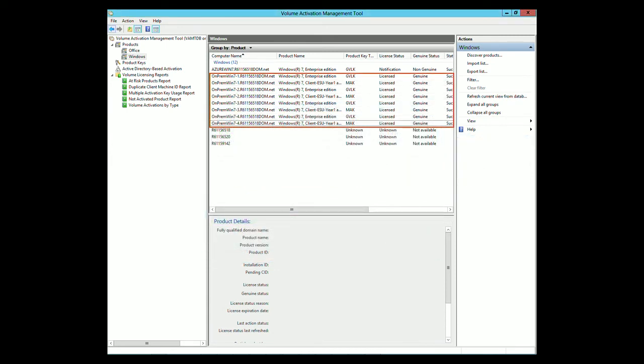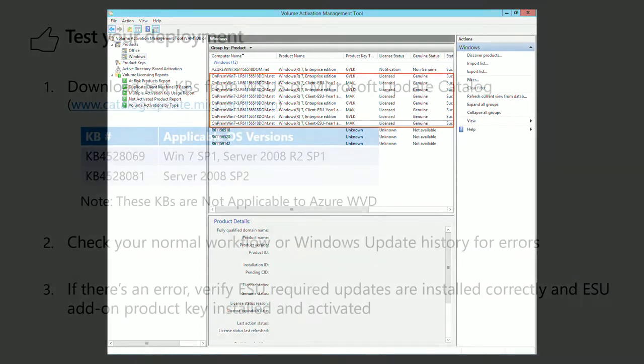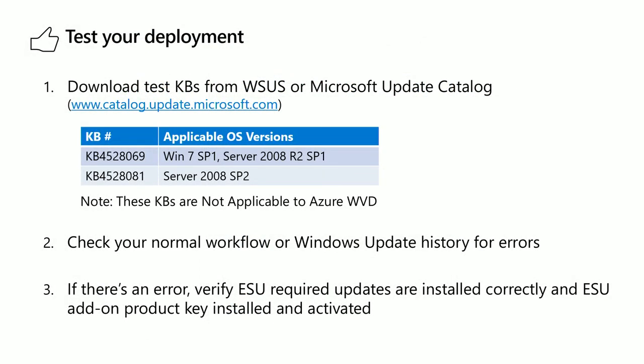And now you can see that both my GVLK key for making the machine genuine, as well as my MAK key for ESU is activated. So there we go. Am I done? No. Need to test your deployment. So again, we don't want you to have any unpleasant surprises come February. And so as a result, we've created some test packages that you can use.